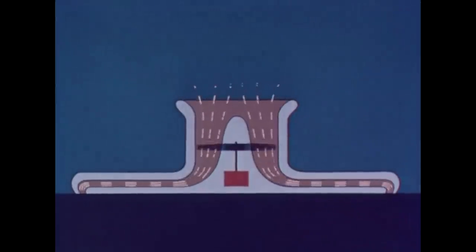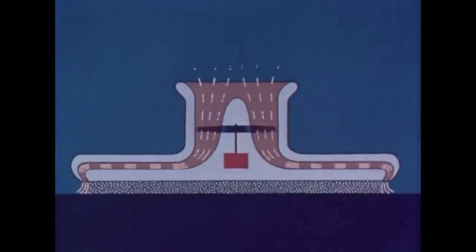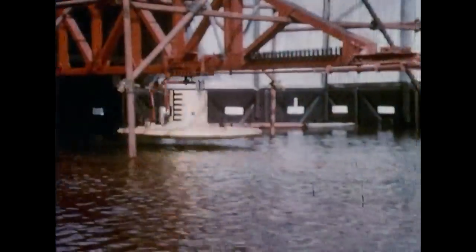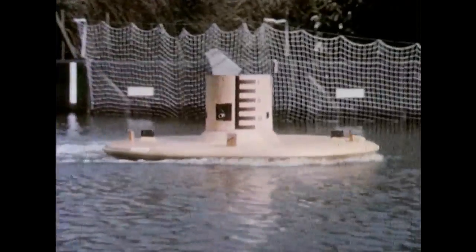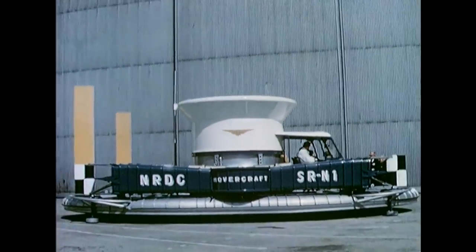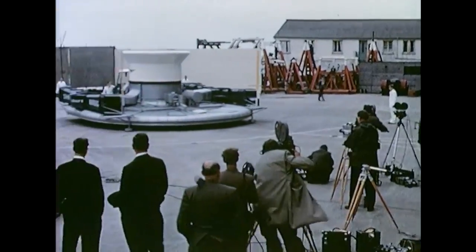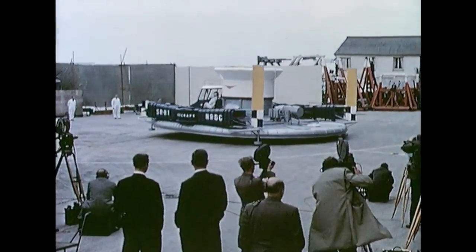Air enters through the inlet at the top. The fan blows it through a circular slit around the bottom. This produces a curtain of air which blows down all around the outer edge of the vehicle, trapping a bubble or cushion of air beneath the hovercraft. It's literally riding on air. After exhaustive testing, the scientists finally unveiled a full-scale prototype in 1959. 1 month later, Cockerell's amazing invention proved itself once and for all.